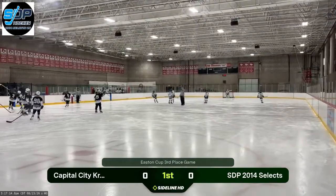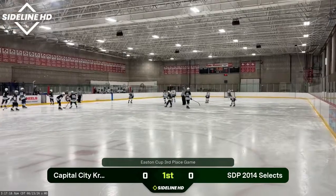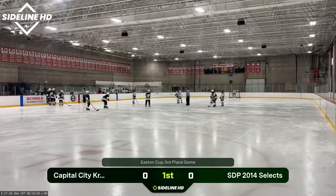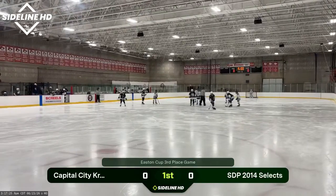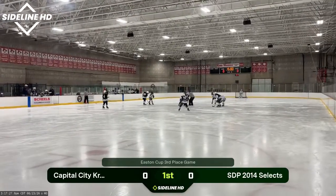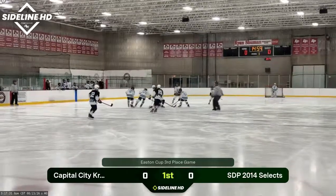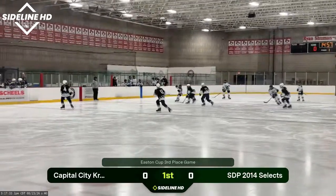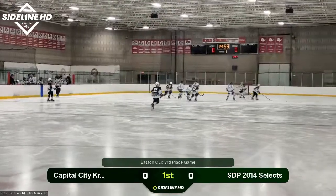Starting lineup for SDP consists of Maverick Johnson, centering Graff and Purdue. Joshua Price and Tacker Schmidt are at the points. Billy Royce and Ryan Schmidt and Jason Price are your coaches on the bench. Puck is on the ice. Let's play hockey.